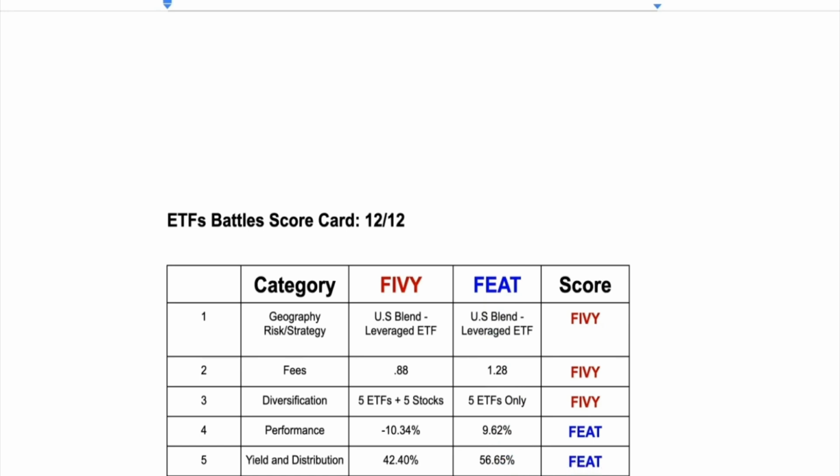And I can see that for the foreseeable future FEAT is going to have more, and that's because it's 100% invested in those high risk ETFs. This one is invested in only 5 high yield ETFs and has 5 stocks, which is 40%. So that would have a drag at all times. So when it comes to the yield and distribution, I can see this going forward, FEAT is going to be a winner here for a long time.